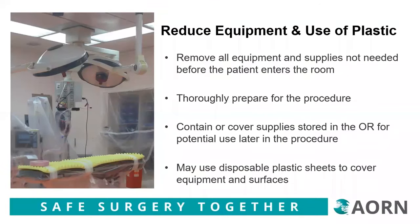There have been several questions asked about removing unnecessary equipment and covering items in plastic. One way to reduce the risk of transmission is through thoughtful and judicious preparation for the procedure, with the removal of all items, including equipment and supplies, that are not needed before the patient enters the room. Equipment, instruments, and supplies that are brought into the room for potential use later in the procedure may be contained in a plastic bag or plastic bin to reduce the potential for door opening and to minimize aerosolized particulates from settling on these items during the procedure.